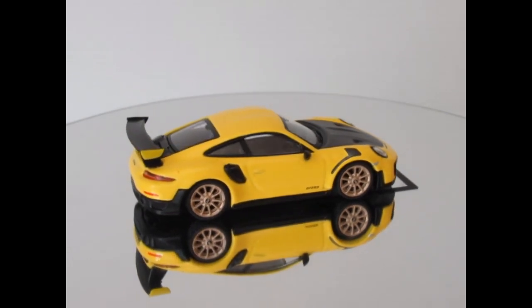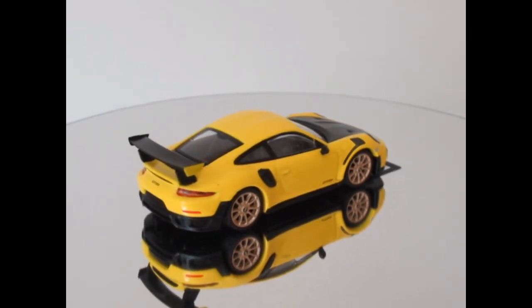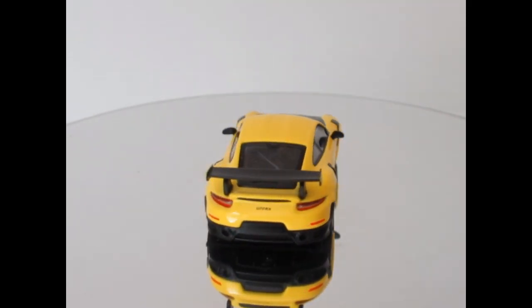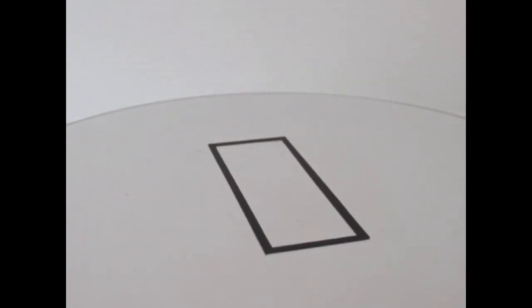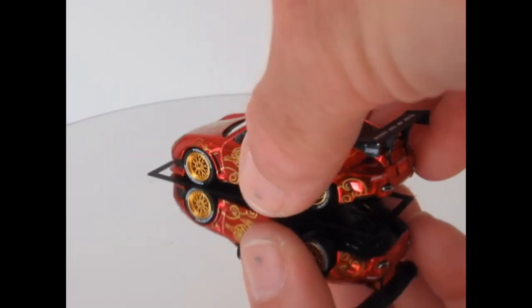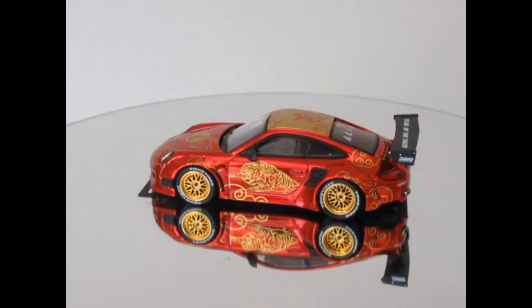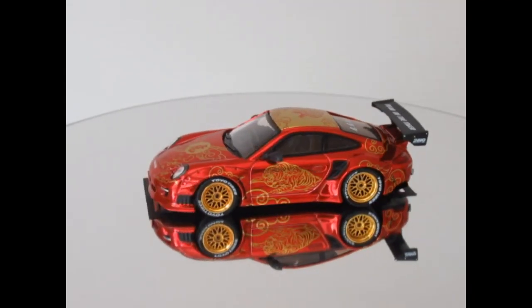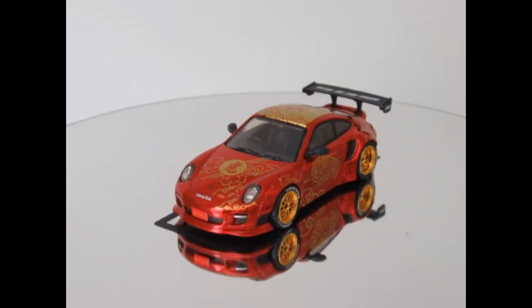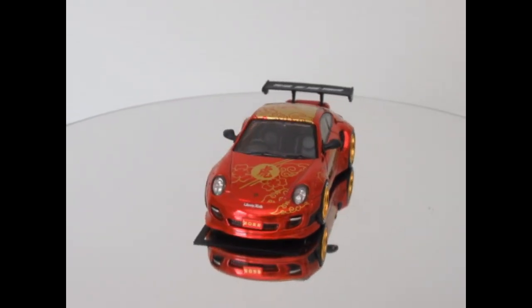And the final one is from Inno64, which is, again, one of my favourite brands. And this is a beauty, in my opinion. Just let that spin for a moment.